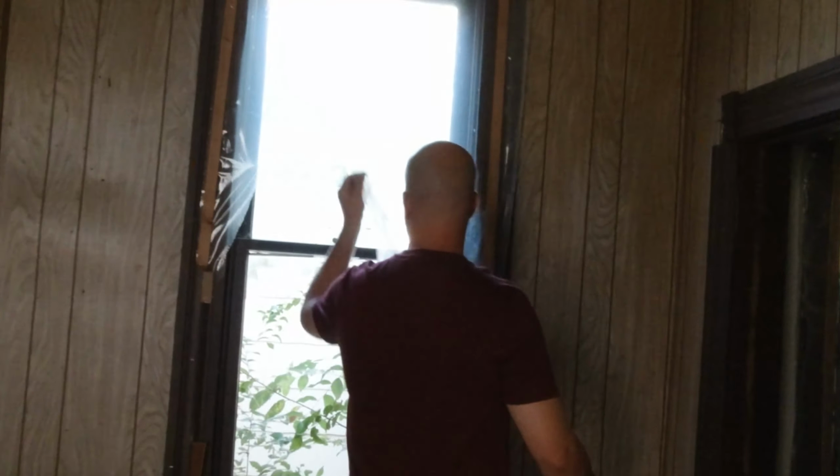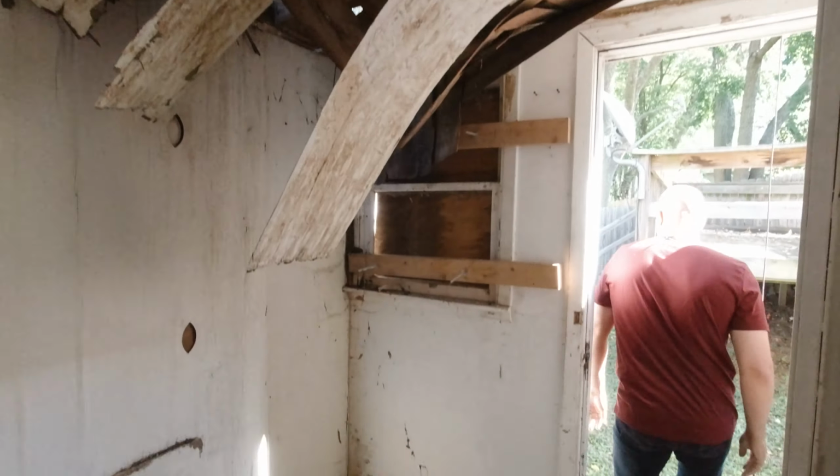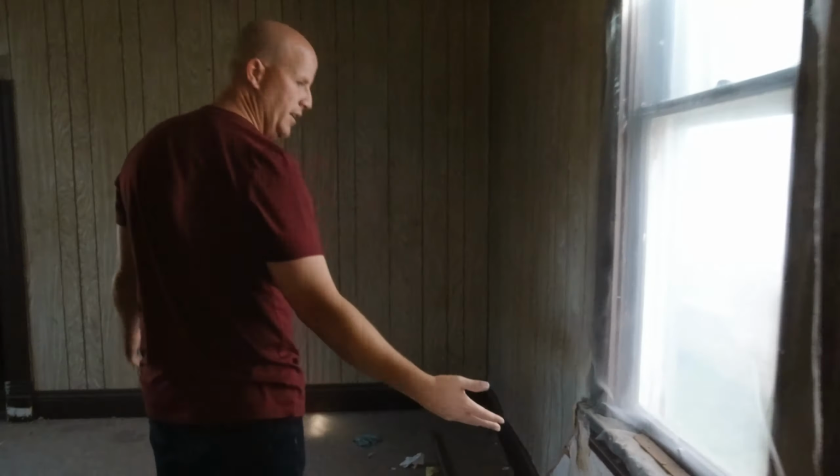There's a fire here. You'll see this is where the money's gonna be. But really, inside is in pretty good shape.